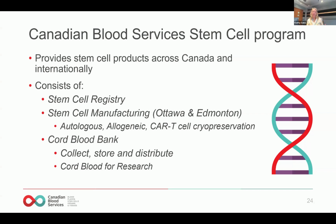So really, we're into three main areas. We have our stem cell registry, and our stem cell manufacturing, which is quite unique in that it's only offered in our Ottawa and Edmonton locations, our permanent locations, where we are supporting cryopreservation of autologous cells from 4 main hospitals, as well as allogeneic cells. Now, allogeneic cells, we don't cryopreserve on a regular basis. We saw a huge uptake during COVID when there were some challenges with access to donors, and access for recipients to hospitals, and so on. So we don't cryopreserve a lot of allogeneic, and it's very unusual circumstances.